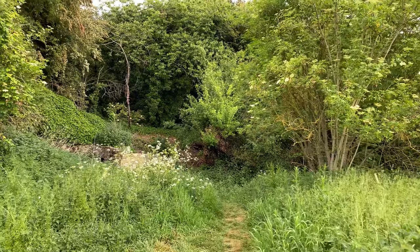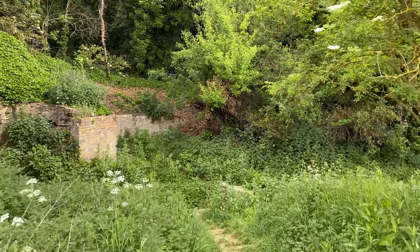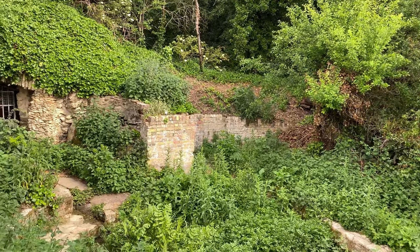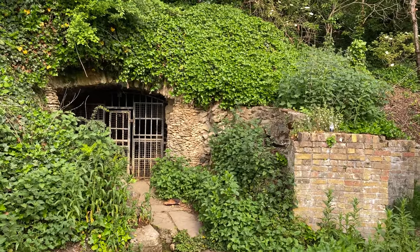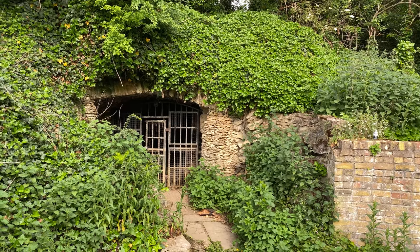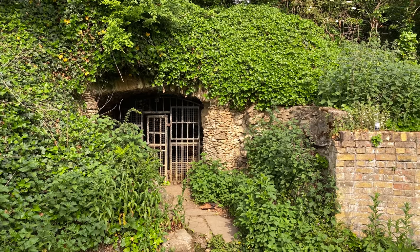Right, I think I've found it. Yeah. Wow. There you have it, the mythical underground tunnel from Holywell to the cathedral, if you want to believe that.